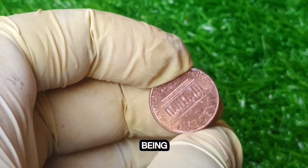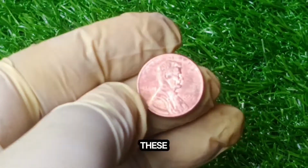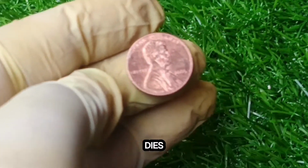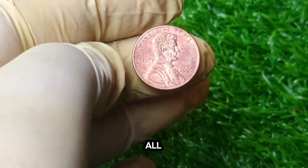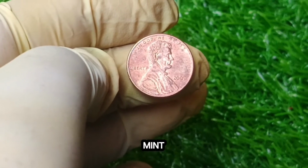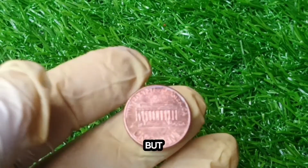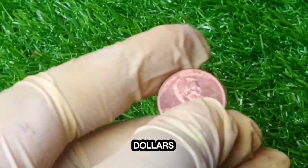Imagine thousands of pennies being struck with a die that's misaligned or a coin being struck multiple times. These errors can make one penny far more valuable than the thousands of others made that same day. Errors such as double dies, misaligned dies, and die cracks can make a coin valuable. It all comes down to rarity and demand. When a mistake happens at the U.S. Mint, that penny stands out from the rest and becomes highly sought after by collectors. A regular penny is worth 1 cent, but an error coin can easily fetch hundreds, thousands, or even tens of thousands of dollars.